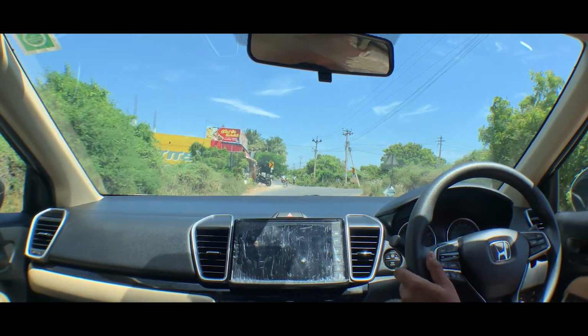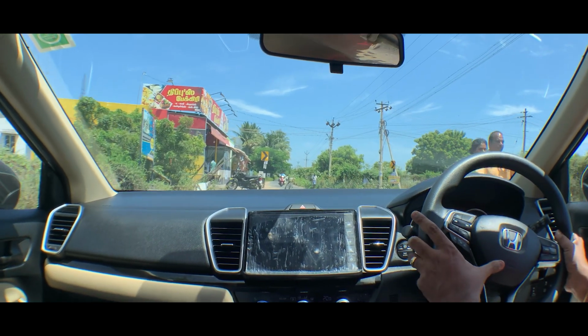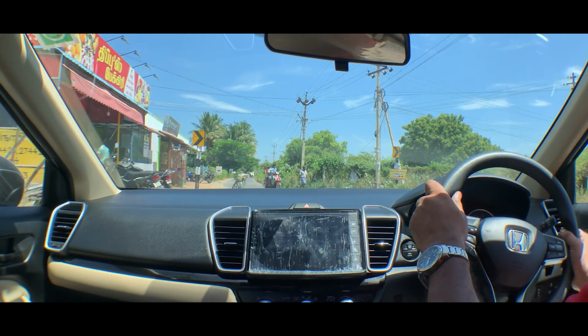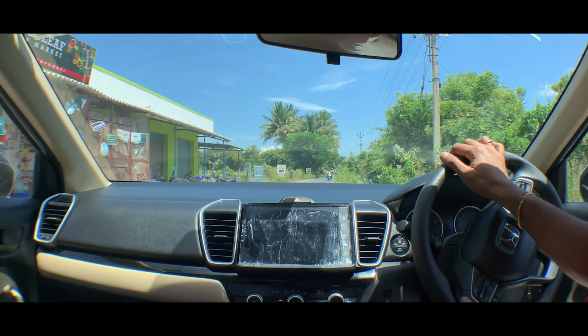Ground clearance at 165 mm has a slightly extended portion at the front which may scrape at big potholes or speed breakers if not slowed down. Otherwise, it is decent and shouldn't really cause an issue in most places.